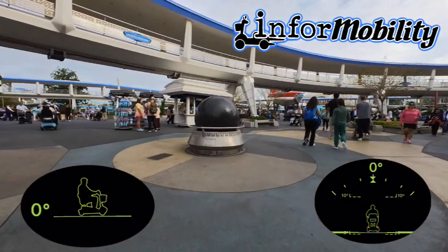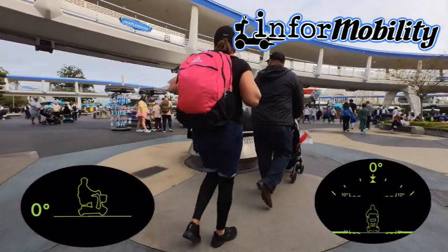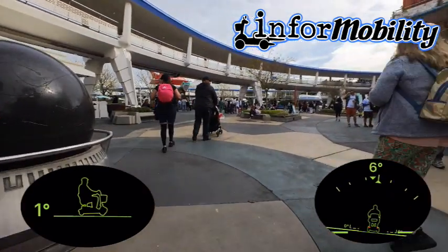Also be prepared for impromptu obstacle courses. Turns out small children and selfie sticks have a talent for appearing out of thin air. But hey, dodging toddlers is basically part of the ninja training course, right?